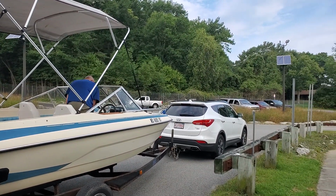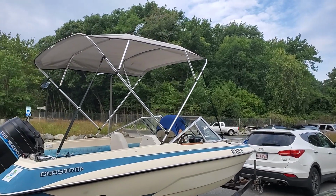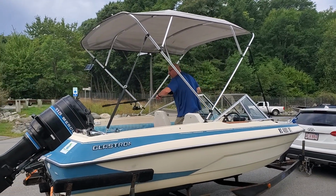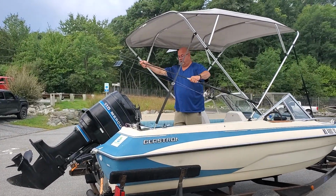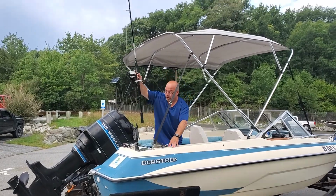We've only done this once with the other boat. This is the first time with this boat, so we're hoping it goes smoothly, and we're hoping that we have patient people behind us. Right? Well, I'm hoping for nobody behind us. Even better.